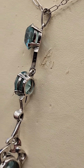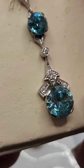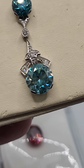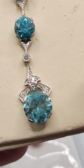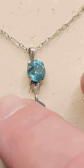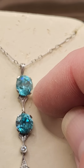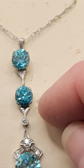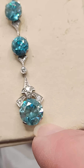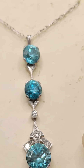Pay attention to the craft of the metalwork on antique and vintage pieces, and that will assist you in finding some of the highest quality that money can buy from any given time period. But I think this zircon here is approximately, I think this one was 4 carats. This one was just under 4 carats. And then this one was 6.75 carats. But very beautiful blue zircon stones.